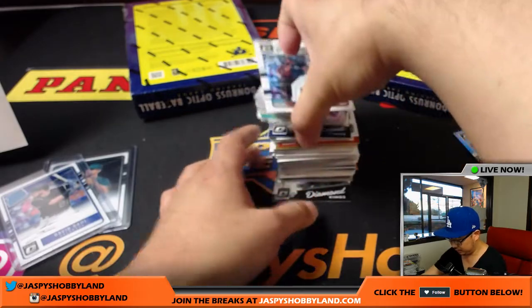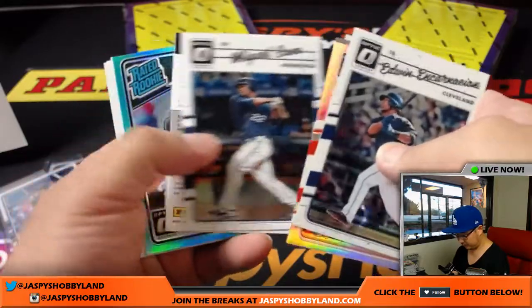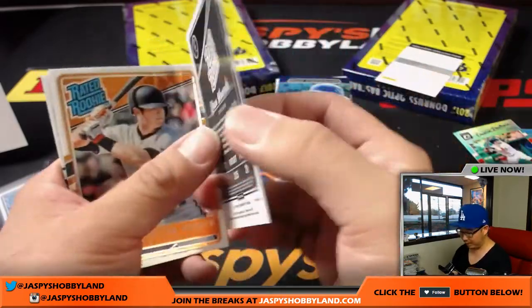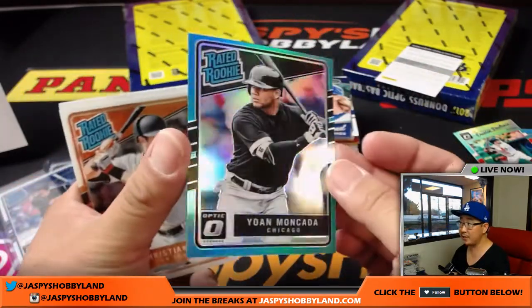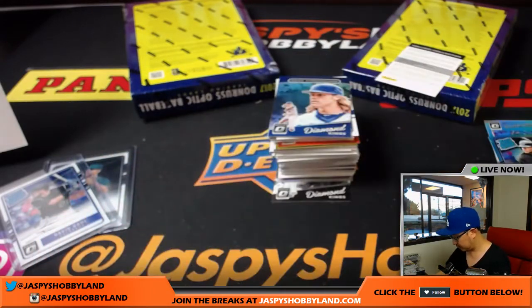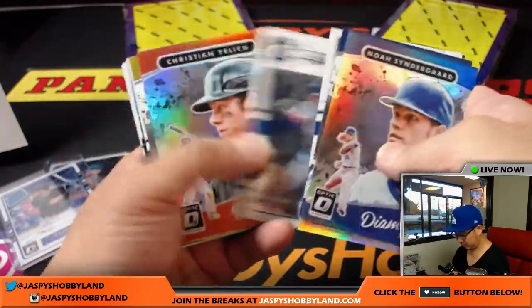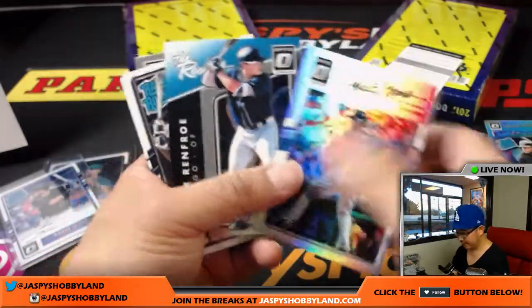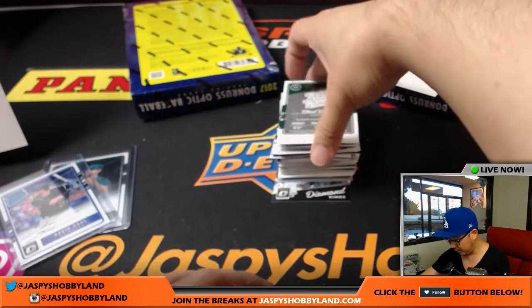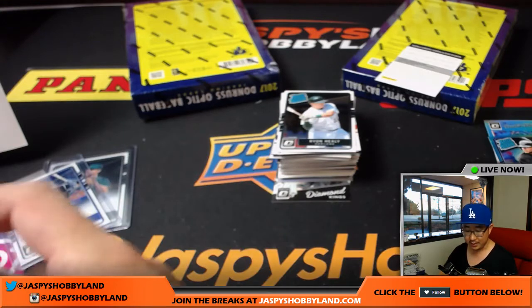Let's see what's in this one. Edwin leads us off. And there's a redemption. I don't know what this redemption's about. There's Yoan Moncada, 238 out of 299. Just made his major league debut the other night. Adam Wilson. Matt Kemp, David Dahl, Chris Bryant, and another Oakland A's autograph, Chad Pinder. That's another one for Scott V.